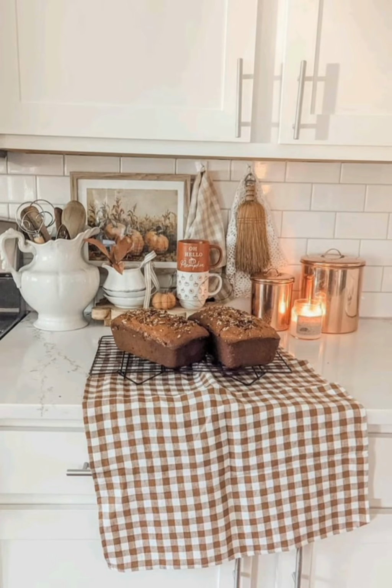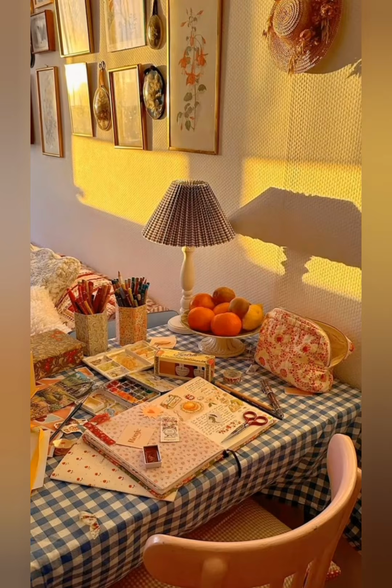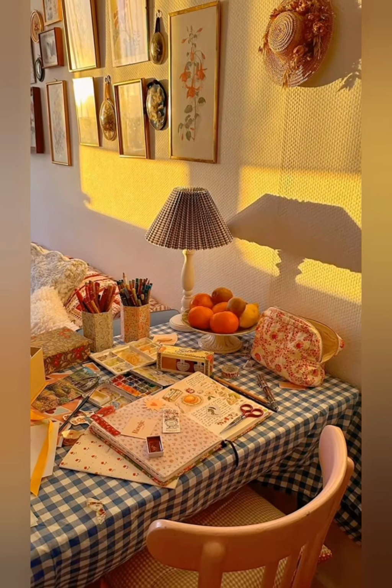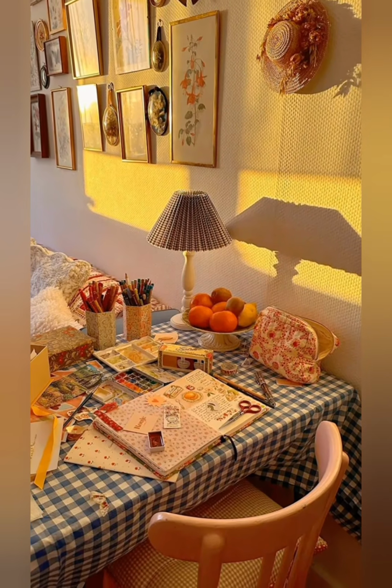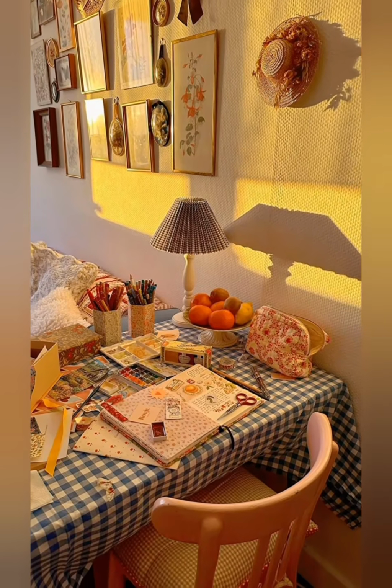Incorporate ironstone or mismatched china. Display collections of white ironstone, vintage plates, or teacups. Open shelves or a glass front cabinet are perfect places to show them off.